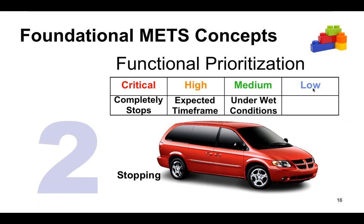The next would be, does it stop under wet conditions? Does it have analog brakes and those sort of things that help with this? Would be a medium test. And the low one is an emergency brake. Now, as I wrote that down, I started thinking, wow, if I lived in San Francisco, I might move that up a notch or 2. But you get the general idea here that these tests have a prioritization to them. And you're going to see how that's going to tie in to the way we build out a METS for your application as well. So let's transition now.